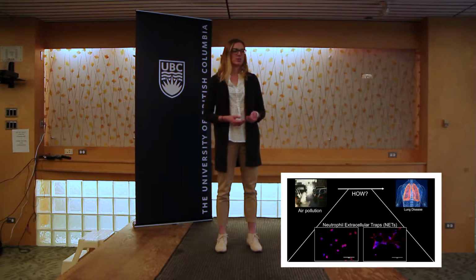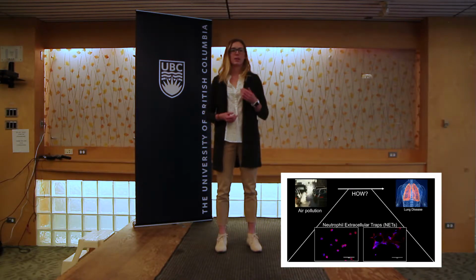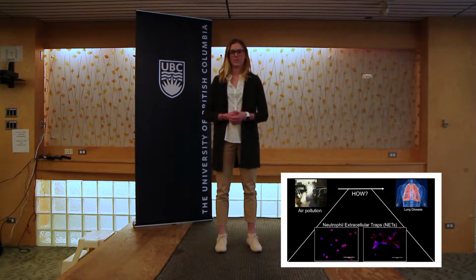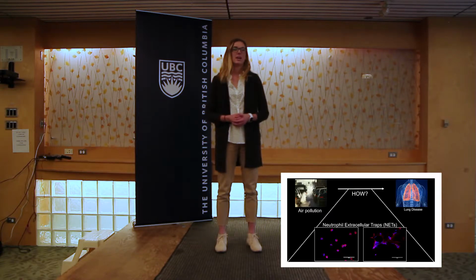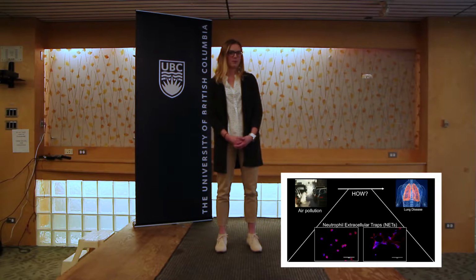In fact, for every 2 deaths caused by smoking, 1 is caused by outdoor air pollution. But unlike smoking, we are all affected by it. In 2014, 92% of the world's population lived in places that didn't satisfy the minimum air quality standards set out by the World Health Organization. And globally, air pollution is getting worse. So what can we do about it?